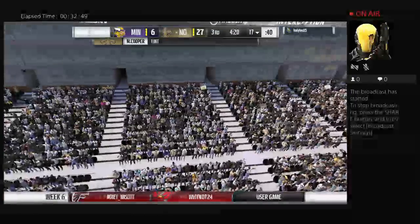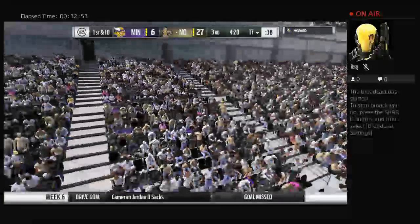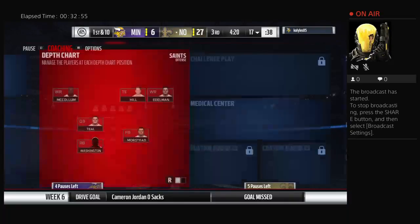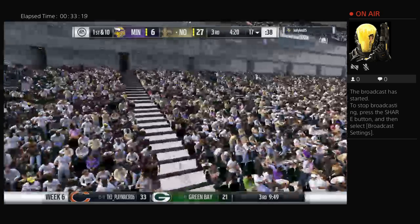First possession in the third quarter, an interception, so maybe a second half tone setter. Indeed. Not the tone they wanted to set.